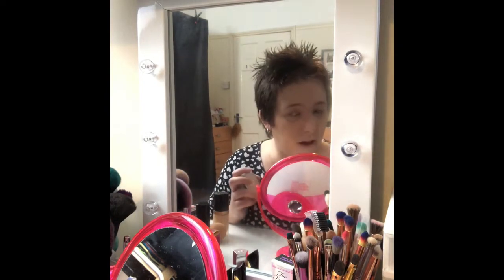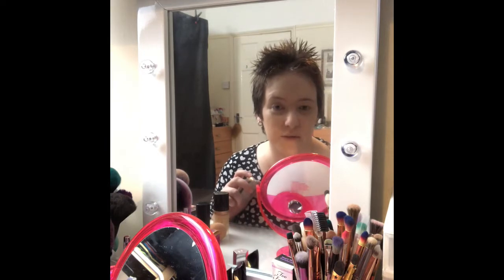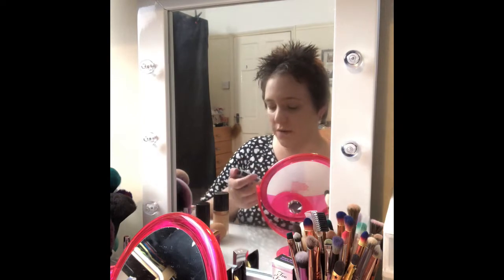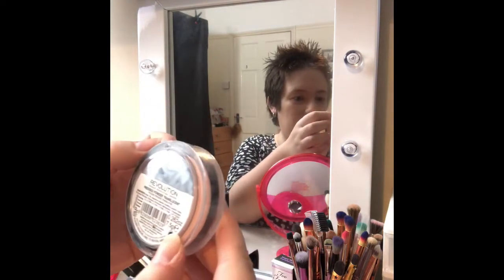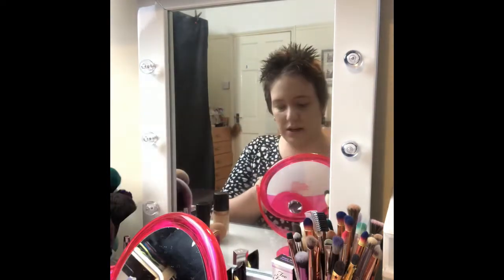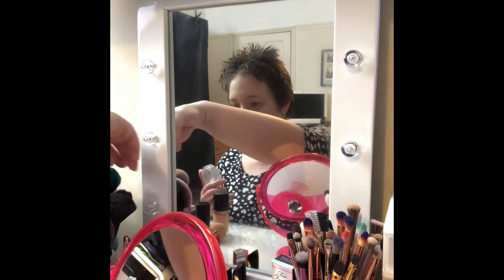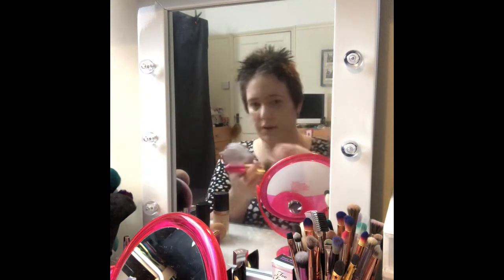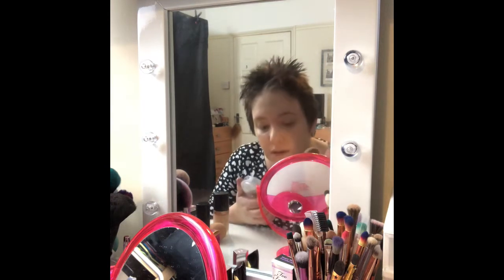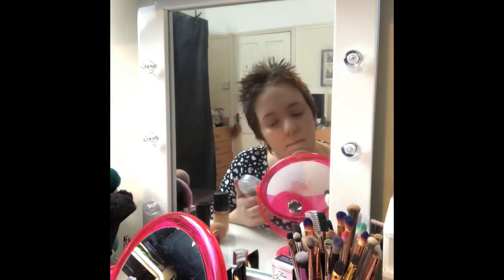So the setting powder I'm going to go with, I think I'm going to go for a drugstore brand setting powder because we have a lot of high-end choices from my friend. So I thought we'd set this with a Revolution pressed powder in the translucent shade. And I am just going to press that into my face with a big brush. Yeah, I'm just going to put that on. So just set it in.